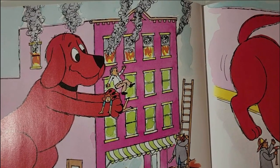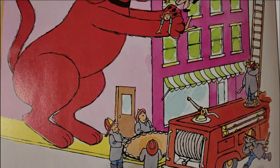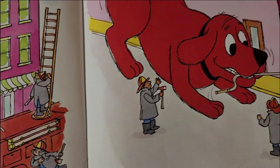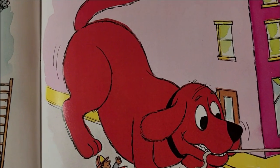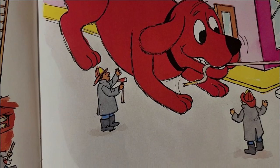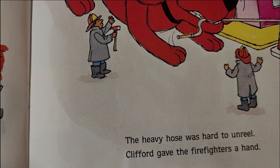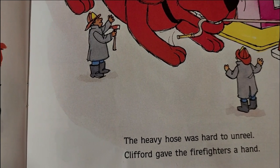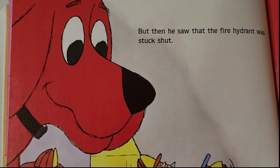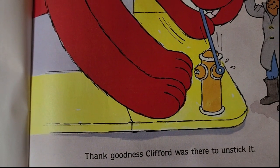Look at the picture, boys and girls. What do you notice? Good job. Clifford to the rescue. What is Clifford doing, boys and girls? Good job. The heavy hose was hard to unreel. Clifford gave the firefighters a hand. But then he saw that the fire hydrant was stuck shut. Thank goodness Clifford was there to unstick it.